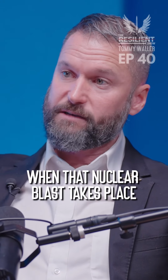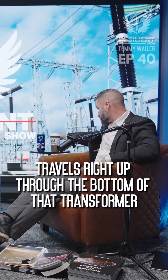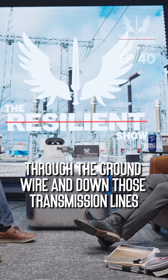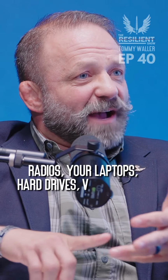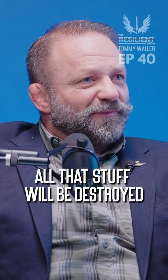When that nuclear blast takes place, electromagnetic energy is induced into the crust of the Earth, travels right up through the bottom of that transformer, through the ground wire, and down those transmission lines, and fries what's on the other side. Catastrophic damage. All the electronics in your home, radios, your laptops, hard drives, vehicles that are dependent on electricity, all that stuff will be destroyed.